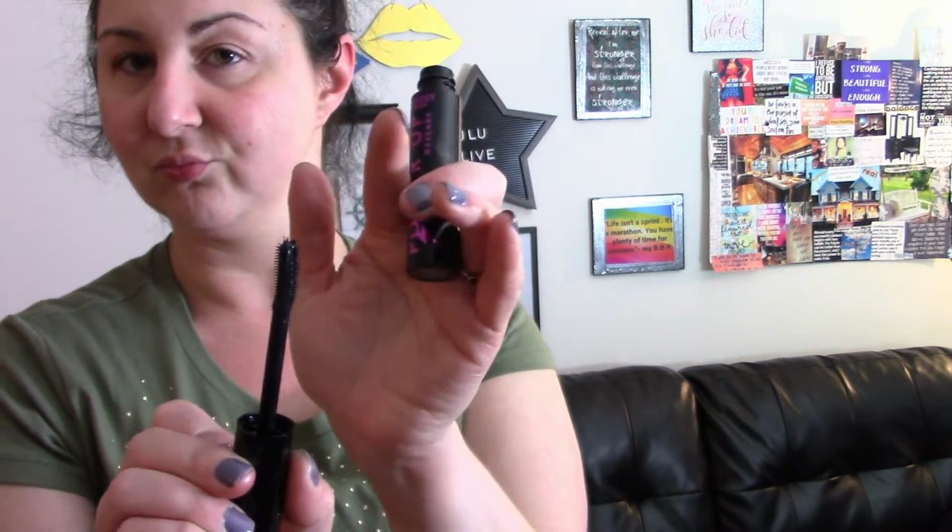Ooh, that's pretty nice. The wand. See that? It is pretty nice, but it does clump a little bit. To be honest, my left side is usually the one that looks better, and I'm having a hard time with it. I mean, from a distance it looks nice, but close up it doesn't look so nice.